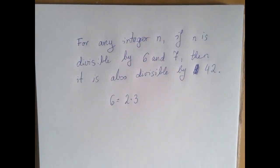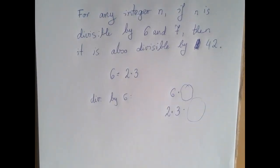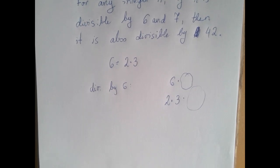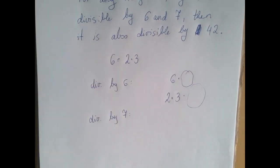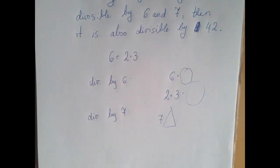Prime factorization is unique. So if a number is divisible by 6, that means it's 6 times something else, and that means that the prime factorization will have a 2 and a 3 and possibly other things in it, right? A number is divisible by 7 if it's 7 times another number, and that means that the prime factorization will have to have a 7 in it.